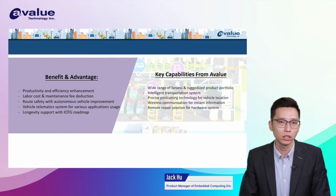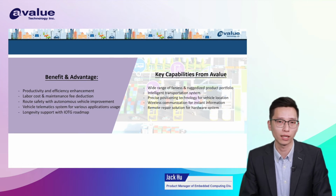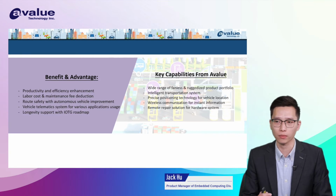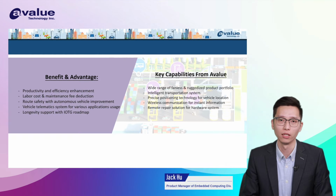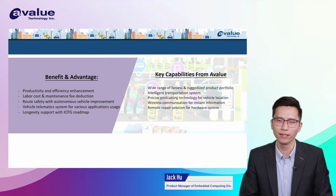The wireless communication is for data transfer. As you know, 5G and Wi-Fi are getting more popular and are a hot topic at this moment. V2V, V2I, and V2X, for everything, need a faster transfer rate. For 5G and Wi-Fi 6, we are able to do that with our box PC. The last one is the remote repair solution for the hardware system, and we also provide solutions for our customer to monitor the situation of the system. So if there is an issue with the system, we will know in advance. Probably 80% or 90% of the time, we will just need to remote in for on-off or reset actions.